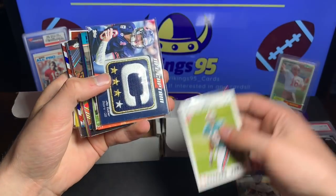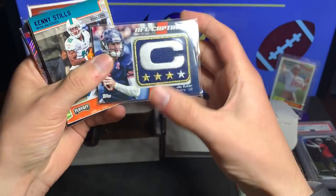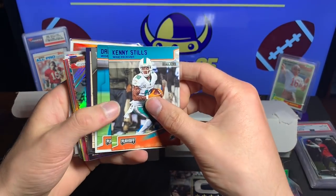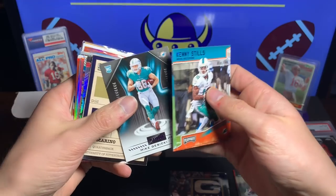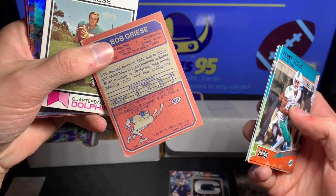Ted Ginn Jr. rookie. Ooh, we got a Jay Cutler NFL captain patch. Isn't numbered, but nice little cool patch there regardless. I don't believe, yeah, just a commemorative patch. So that's pretty sweet. Kenny Stills goal line. Danny Amendola goal line. Not numbered. Mike Gesicki, purple. Dan Marino, old school. Bob Greasy, wow. Bob Greasy from way back in the day.